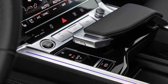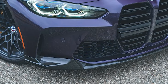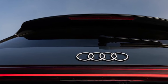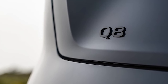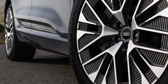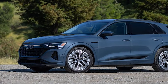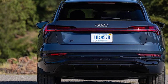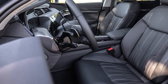Changes to the Q8 e-tron steering and suspension improve the driving experience. A quicker ratio of 14.6 to 1 instead of the previous 15.8 to 1 results in a more responsive wheel. The front suspension gets stiffer bushings, and the adaptive air springs, which offer 3.0 inches of height adjustment, soak up bumps and ruts with aplomb. Along with the suspension settings, the Q8 offers 7 different drive modes, which alter ride height, accelerator response, steering feel, stability control programming, and power delivery.